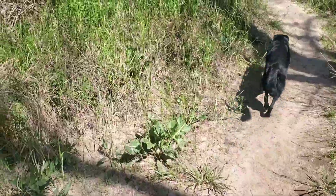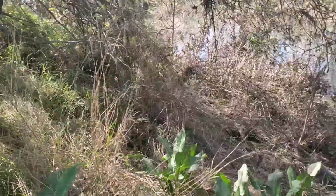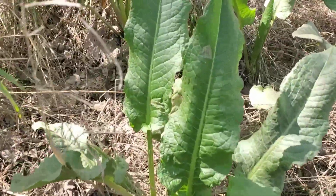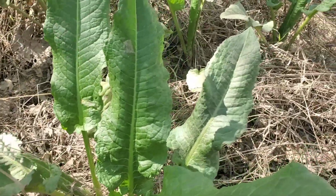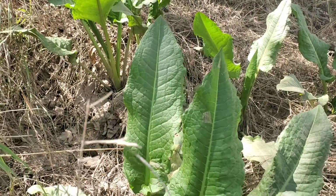More dock. Guys, check this out. Let me show this to you, for those of you that aren't familiar with this plant. Now, in most places, you're not going to see it like this. Let me show you this smaller one. This is a great specimen. This is curly dock. Truthfully, I've never seen it this big. Most of the time I see it small, but these are just absolutely huge. The leaves, the stalks, and the roots of this plant are edible.